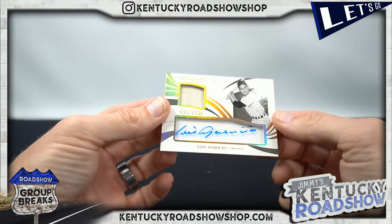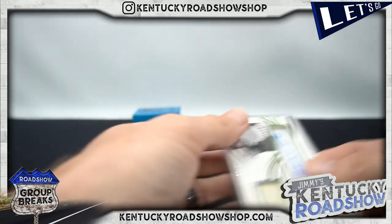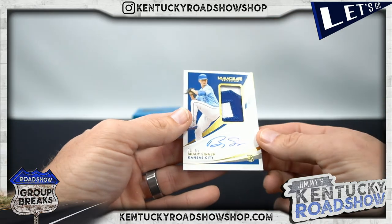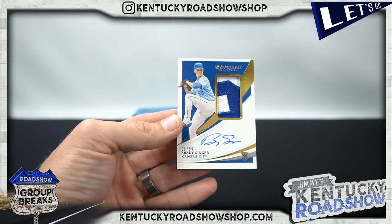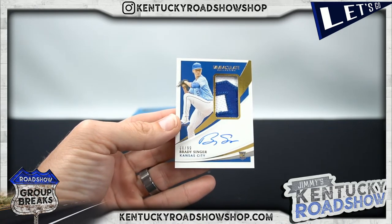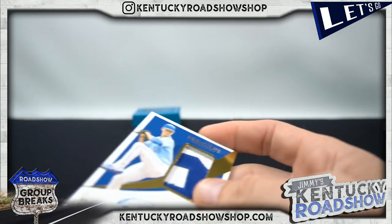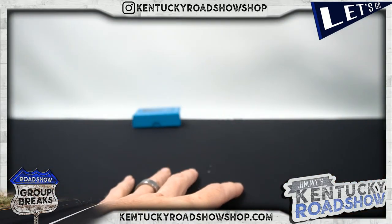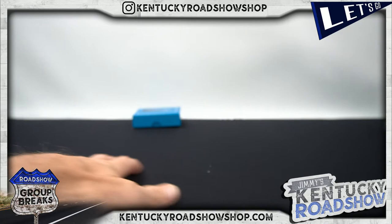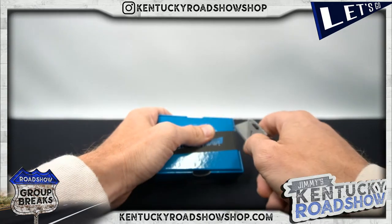Brady Singer to 99. Weebo picking up the Giants and Rays. Giants in Chrome 3, Rays in Immaculate 3. Let's go. Here we go. We're on a run. Down to 6 left in Immaculate 3, 5 left in Topps Chrome Jumbo number 2, 7 left in Spectra. Last box of Immaculate case number 2.